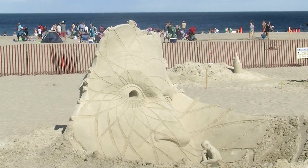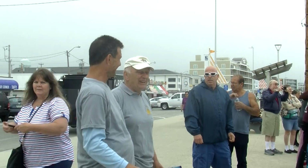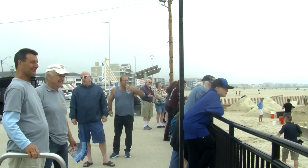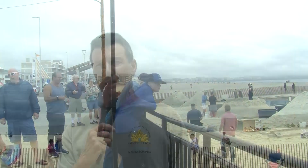For 19 years now, Greg Grady, a local sculptor, began his vision of creating the annual Hampton Beach Master Sand Sculpting Classic. This is my 20th year doing sand sculpture here in Hampton. It all started 20 years ago when I sculpted a 10-ton quarter for the U.S. Mint. I had previously, a few years before that, gone into the Hampton Area Chamber of Commerce and wanted to bring a sand sculpting event to New Hampshire.